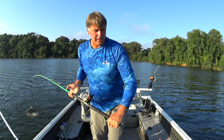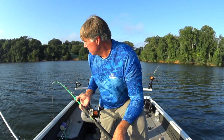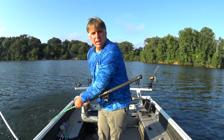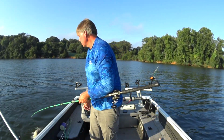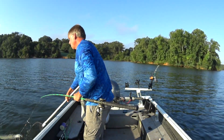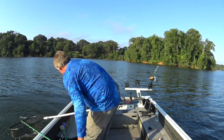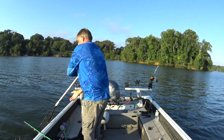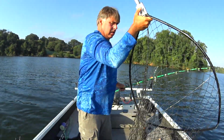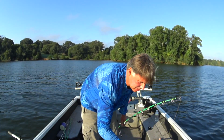Well, there it is right there. That's what's most likely going to happen to a live bluegill in the Tennessee River. Old blue cat. That was a big, nice bluegill too. You got my bluegill, man. I had a skipjack head out for you.